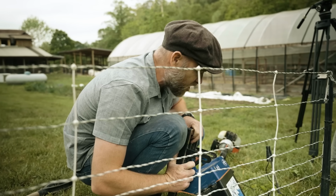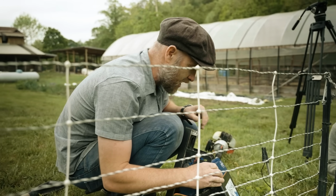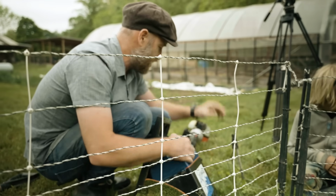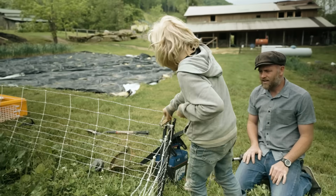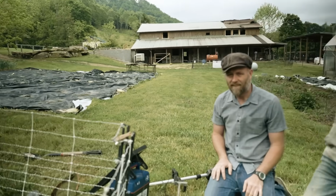This is an IntelliShock 120. It's got 2 batteries in here. You just push this button to ignite it. You put the red cord to your fence and the black cord to your grounding rod that Gideon has pounded in with a shovel. There you go. That's it. Who wants to touch it?